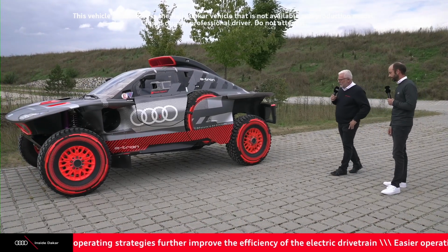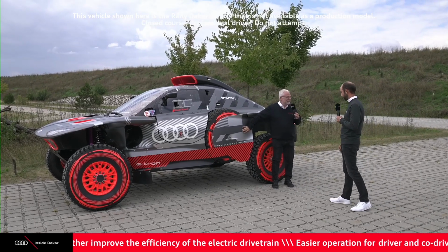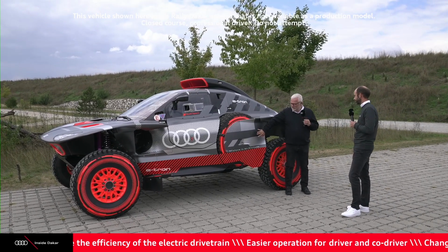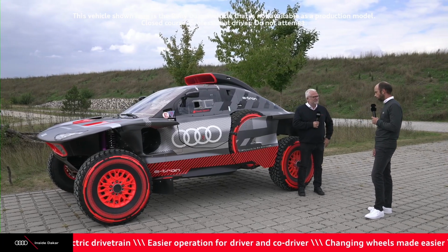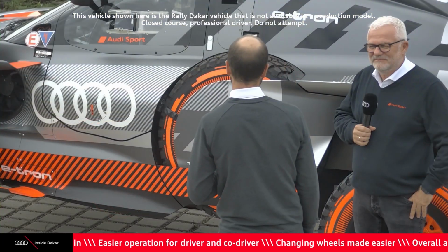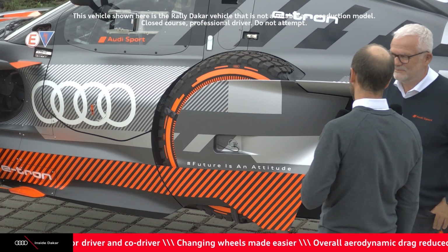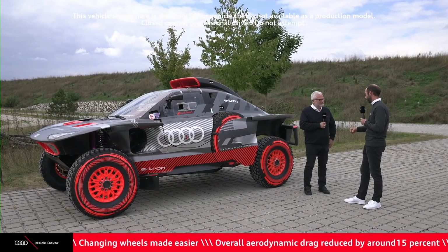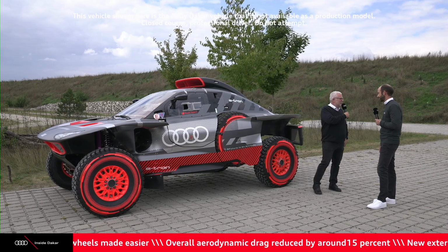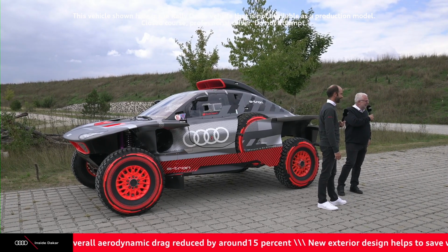During the last Dakar, we always lost a little bit of time concerning the tire change procedure, and you have changed a lot of things. How much time can we achieve? Oh, this we need to test properly, but in the first test we did with the driver, without any training, it was much better than the best time last year. So Molly, it's up to you to explain what we have to do with tire changing and all the things.